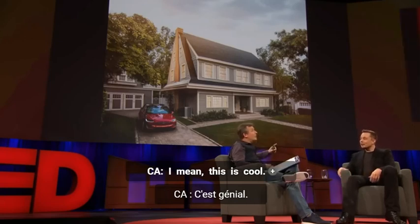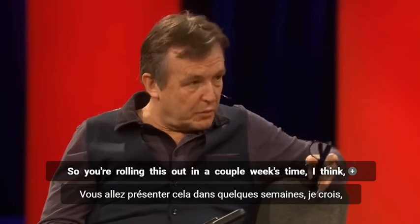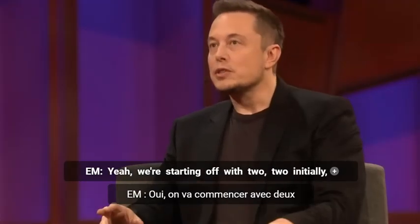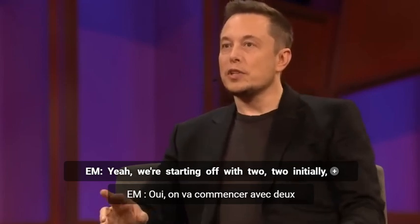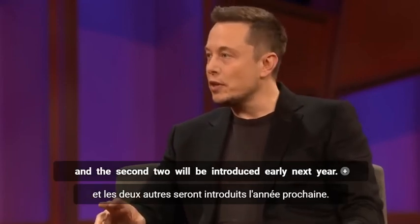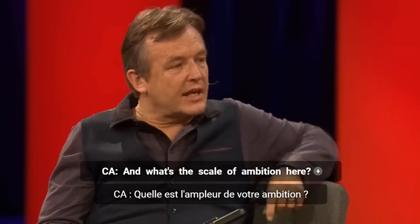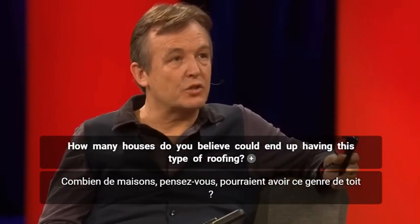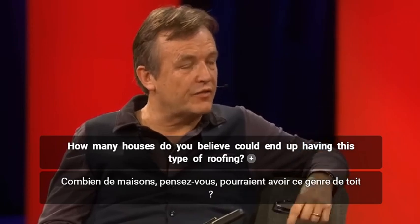Okay, so I think you're rolling. I mean, this is cool. So you're rolling this out in a couple weeks' time, I think, with four different roofing types. Yeah, we're starting off with two initially, and then the second two will be introduced early next year. And what's the scale of ambition here? How many houses do you believe could end up having this type of roofing?